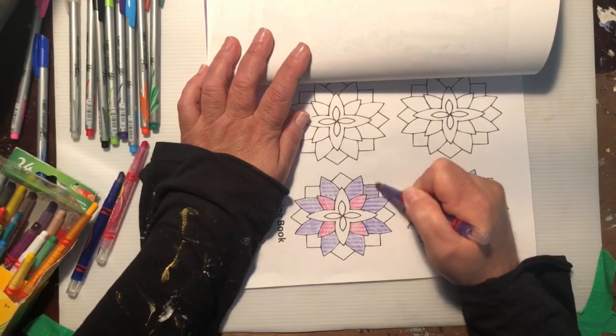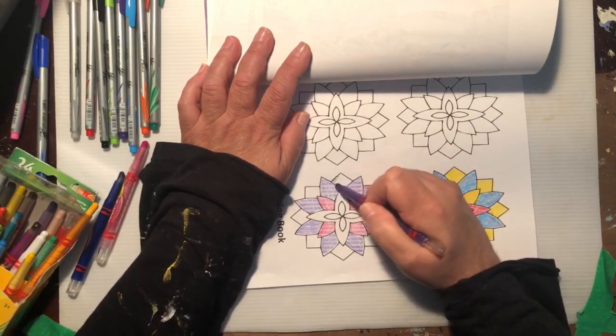All right, now this purple, I'm a little disappointed because it does kind of look like that blue. But that's okay.